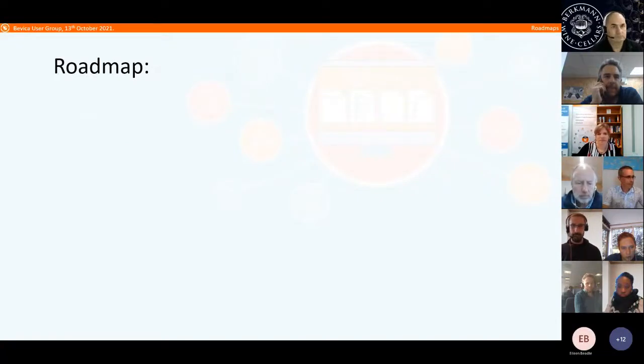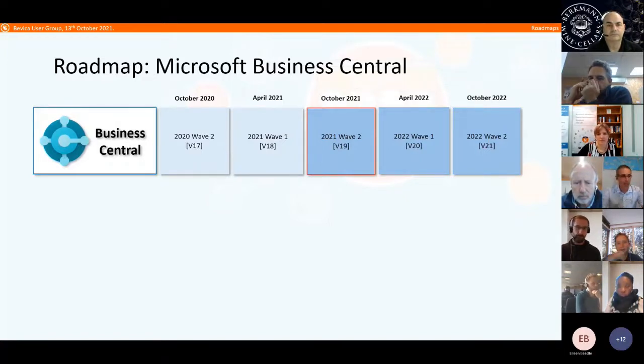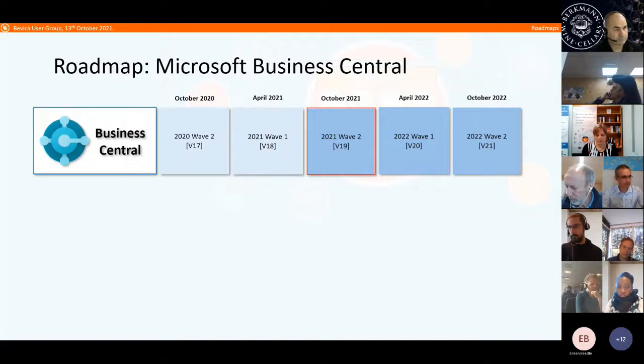Roadmap for the products. So those of you who've been to the meetings before will recognize the format. In terms of Business Central, they do large releases every 6 months. There's a release currently at the moment, so we're waiting this week for them to release what's called Wave 2 or version 19. It's out this week, and then we'll be uploading that to all our SaaS customers, where they can have a look and check that everything works as expected, and then we can schedule that to go live in the next 3 or 4 weeks.